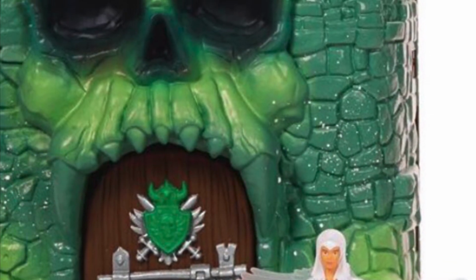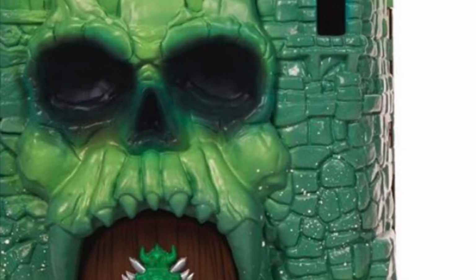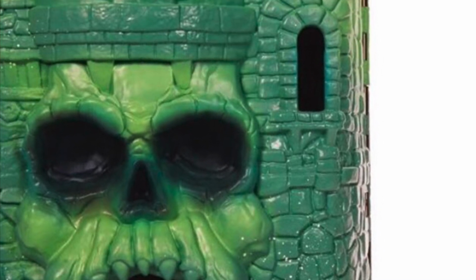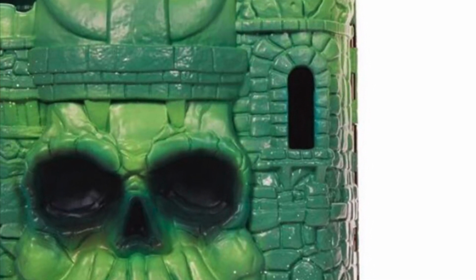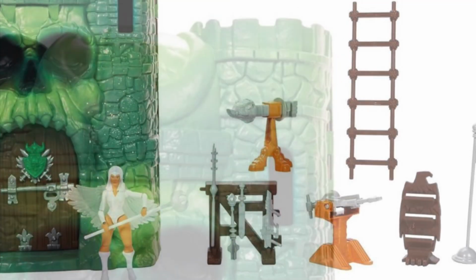I like the shell of the castle. Within the green, you could see white flecks of paint. It makes it look a little more like stone as opposed to a flat sort of plastic. You got all the details for the eyes and the skulls, a little more paint here and there as to what it looks like. So I definitely like that aspect.